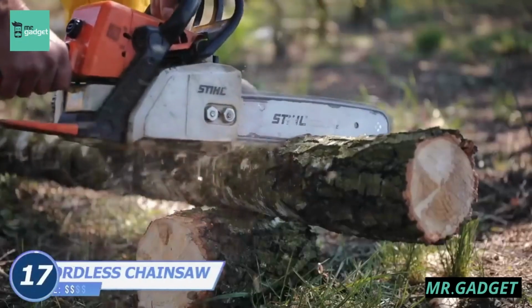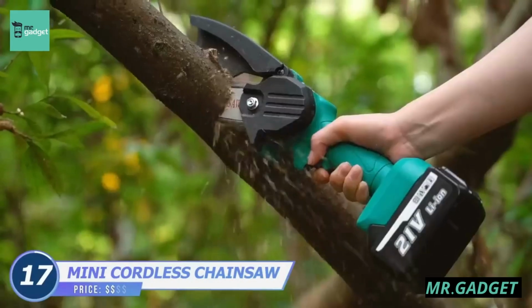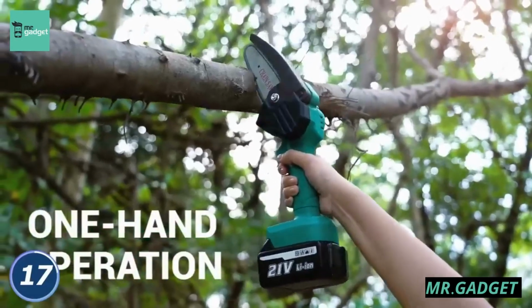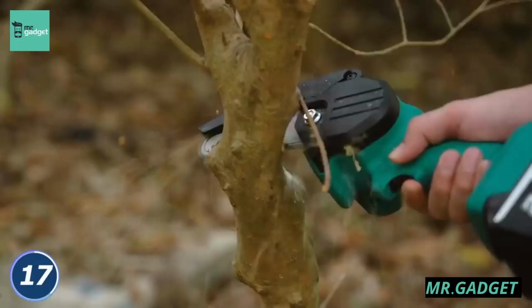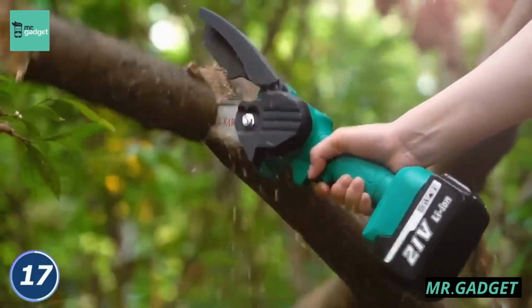What comes to mind when you hear the word chainsaw? Isn't it something bulky and terrifying? Yet this mini cordless saw is completely different. Thanks to its compact and lightweight design, you can hold it with a single hand. Despite the size, the tool is powerful enough to cut big logs and tree branches in a few seconds, so it's actually great for gardening and any other outdoor activity.